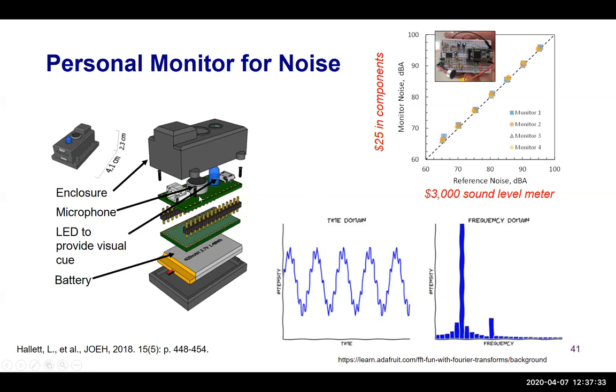And this monitor will take the sound that's measured in the environment. We get intensity versus time, and it goes through an FFT, a Fourier transformation. We look at the power spectrum, and then we're able to get the dBA measurement.